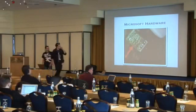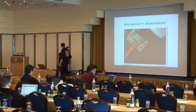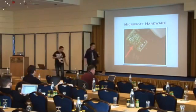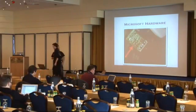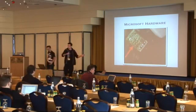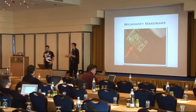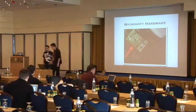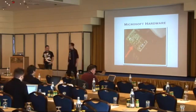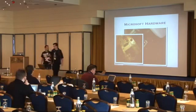So this is the hardware we saw in the Microsoft receiver. This is the USB dongle. When you open it, you see there's a programming interface. Microsoft programs a fixed address into the devices, so you are not able to add more devices or different keyboards to one of those USB receivers. This is the funny thing, I will tell you later.